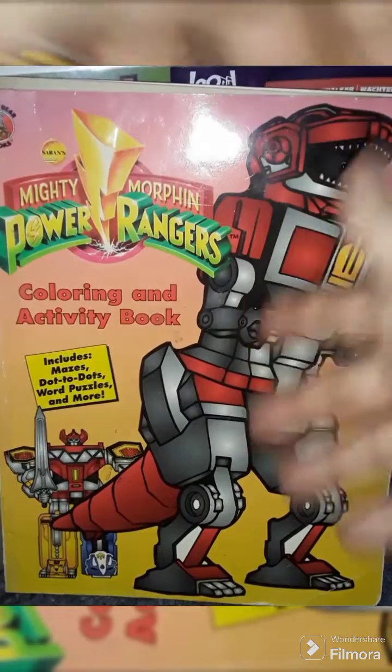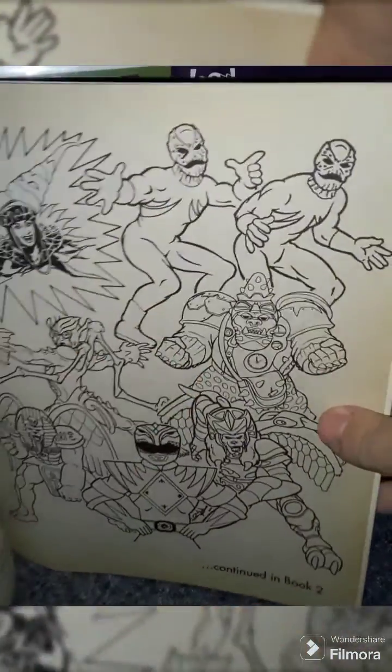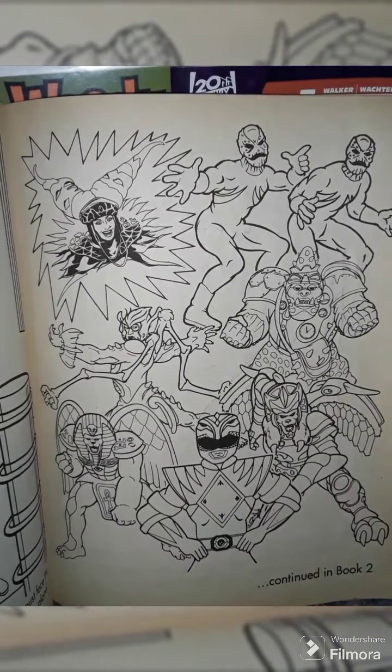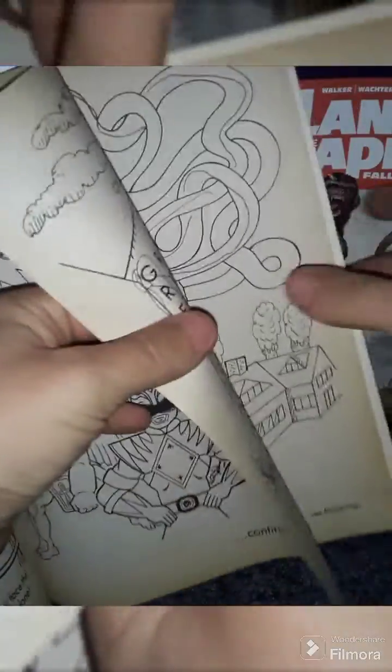Oh, right here, I have a coloring book. Here's just a generic, random Power Rangers coloring book. Flip through it. I'm pretty sure King Sphinx is in here somewhere. Let's see. Oh, yep, there he is. Of course he's in there. But that's just a random one. It wasn't adapting a specific episode like this was. King Sphinx wasn't in any of the Green Ranger episodes. So, kind of unusual to include him, but whatever.